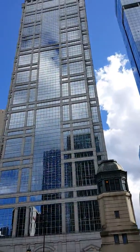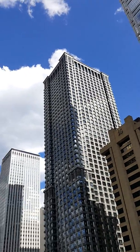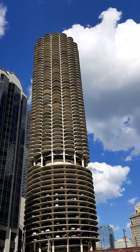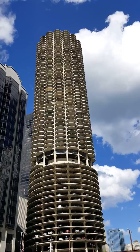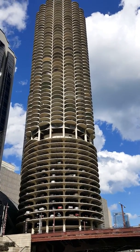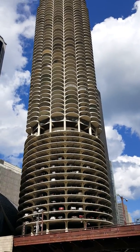Now to our right, we have a building with this white stone. It's an example of postmodernism in architecture. 77 West Wacker from 1993 by Ricardo Bofill. It has these sort of Italian Renaissance forms down here in the ground floor, and at the top of the building it's a Greek temple. During that time, architects mixed together modernism and historic features, all in the same building.